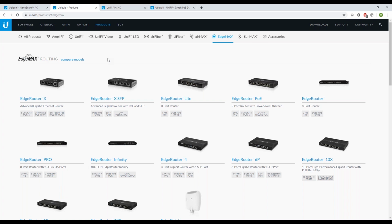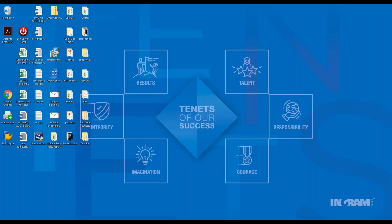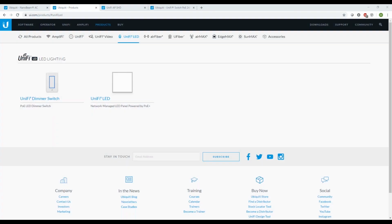All right. One of the questions is, is the Unified Lighting Initiative still a thing, or is that pretty much dead? No, it's still a thing. They've got the Unifi LED and the dimmer switch. I think they actually just released a couple of additional options, if I remember correctly. I'm just checking my internal inventory here real quick.